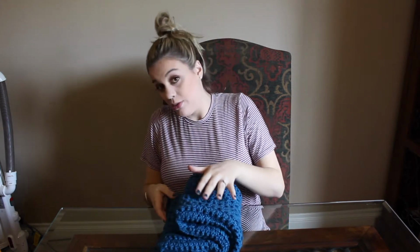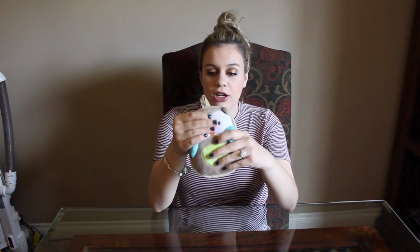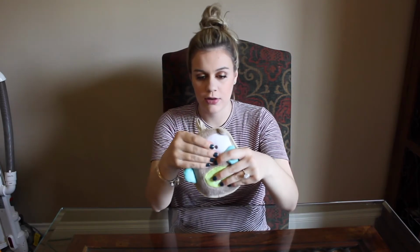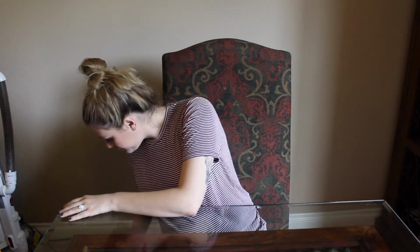To make sure baby's warm, because this baby will be born in January or February. Hopefully January. But let's see. What else do I have? I have this owl thing. I can never figure out how to turn it on, but it vibrates. Kind of replicates, I guess, a feeling of being in the womb. So this can just comfort him if he needs it.